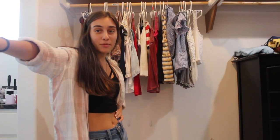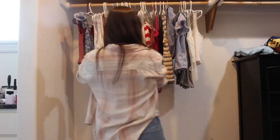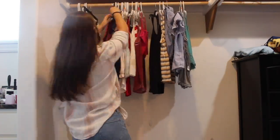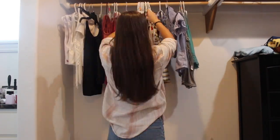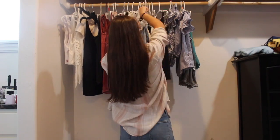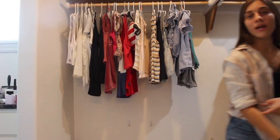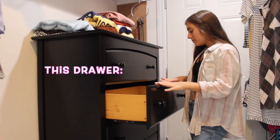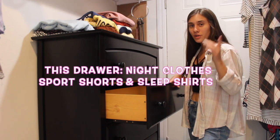Show you how big of a percentage my t-shirts were, to be quite honest. How's it looking? In this drawer, I'm gonna be putting my night clothes, sport shorts, and sleep shirts, so like pajamas.